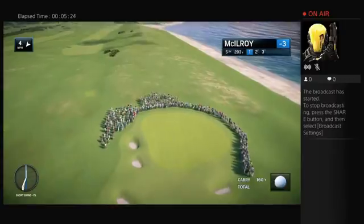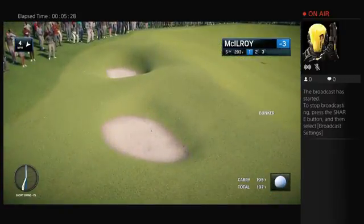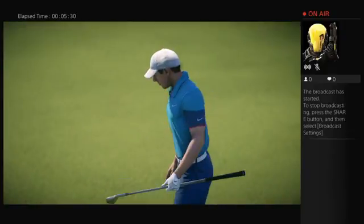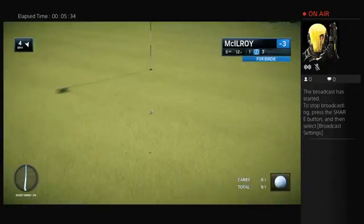There's a bunker over there. I think he's headed for it. Not quite what he wanted. Tee shot is in the bunker. Now from the bunker. Yeah, just a little splash out on this par 3.